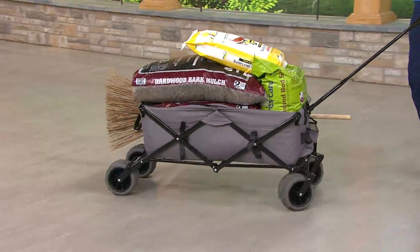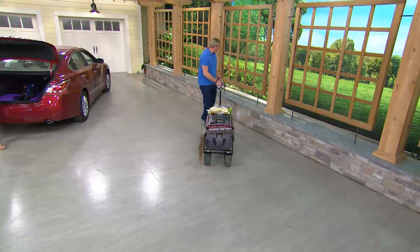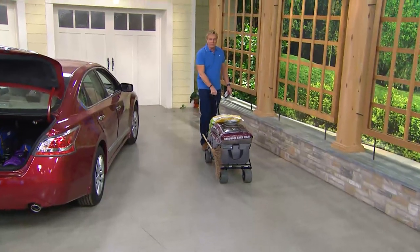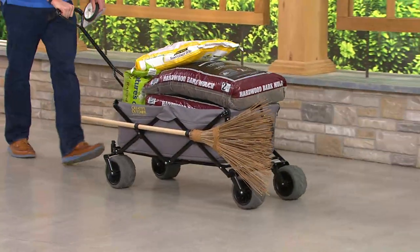With the brand new wagon. And look at the turning radius on this sucker. This is really cool. This is the gray. All colors are still available. But now when I'm moving this thing, it's no problem at all. This is in every home in America, every garage in America. You can even back it up, and you have total control.